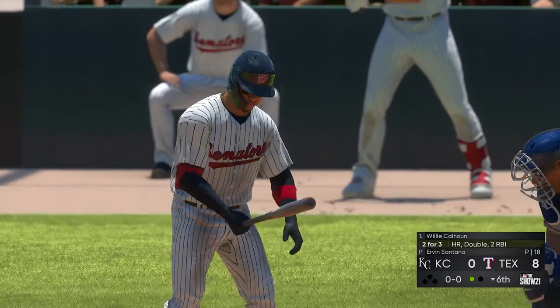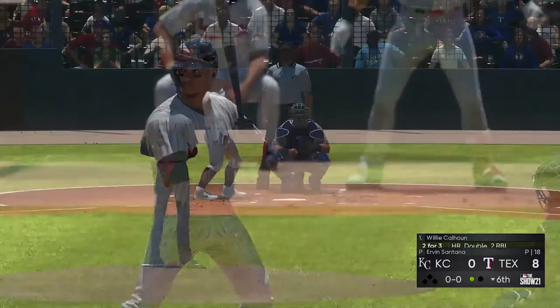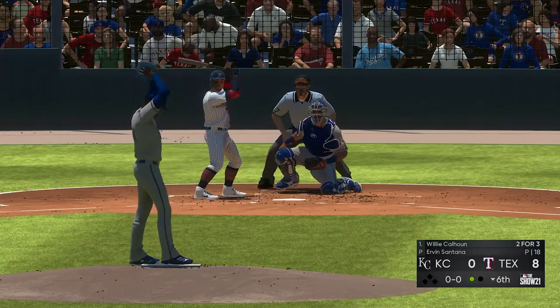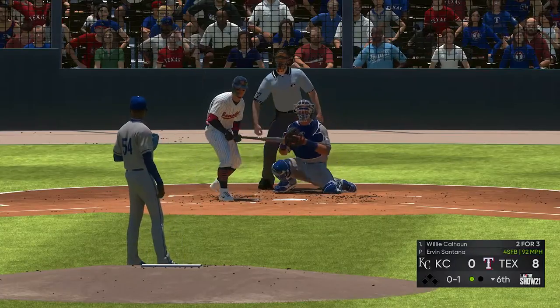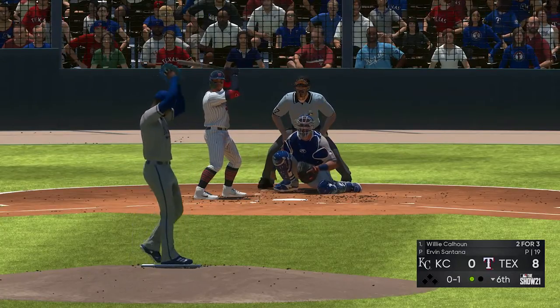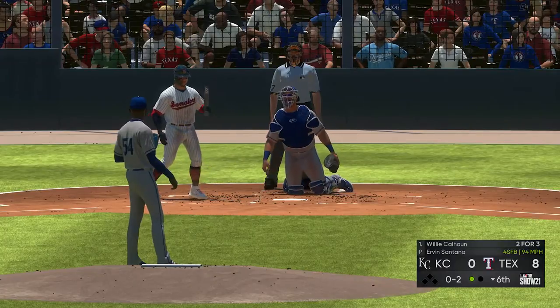So here is Willie Calhoun. He's 2-for-3 and looking for more here. Yeah, he absolutely torched a fastball his last time up. Pretty much a no-doubter, so he's got to be feeling pretty confident right here. And he throws the fastball by him here, 0-1. 8 runs, 11 hits, and no errors in the contest for the Rangers so far. Fouled away.